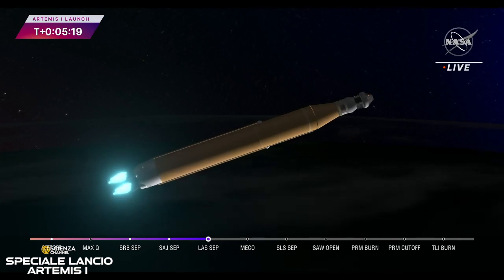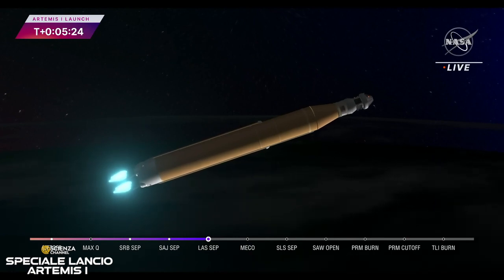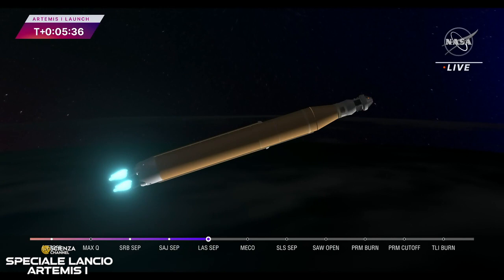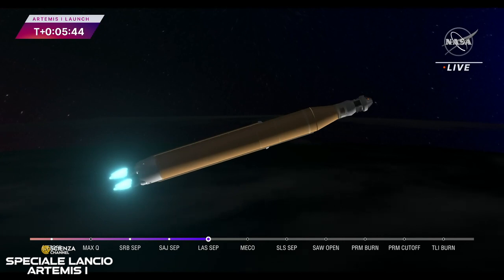7,656 miles per hour. Again, 4 good core stage engines, those 4 RS-25 engines. The last time those core stage engines flew, they were taking space shuttles to orbit, and now with upgraded capabilities, they're launching the future of human spaceflight. 5 minutes, 42 seconds into the mission. We are now traveling 8,800 miles per hour, 345 miles downrange from the launch pad at Kennedy Space Center.